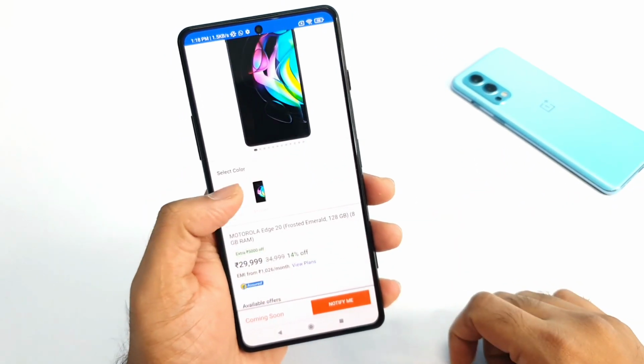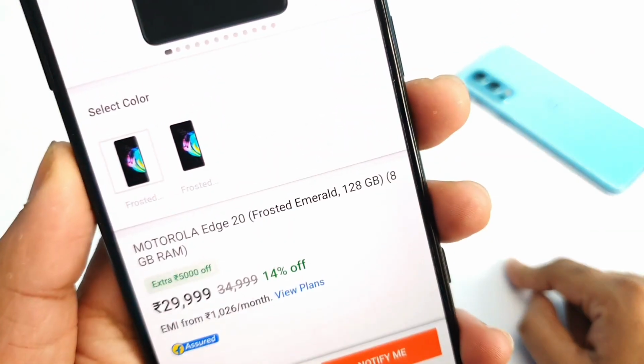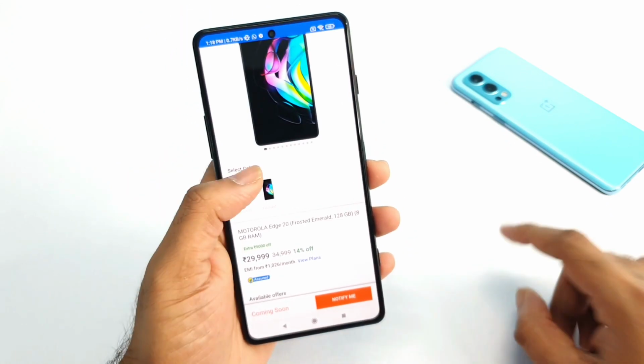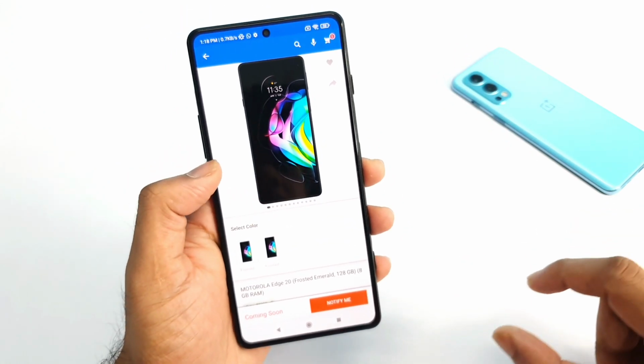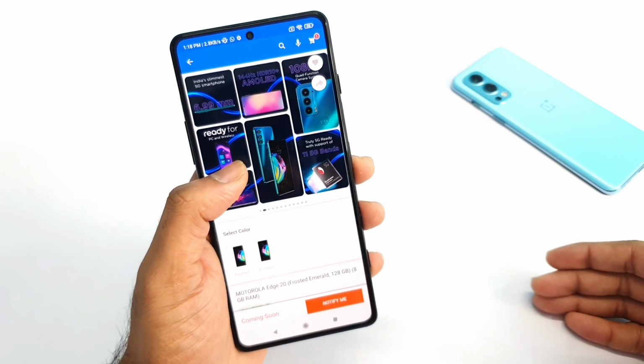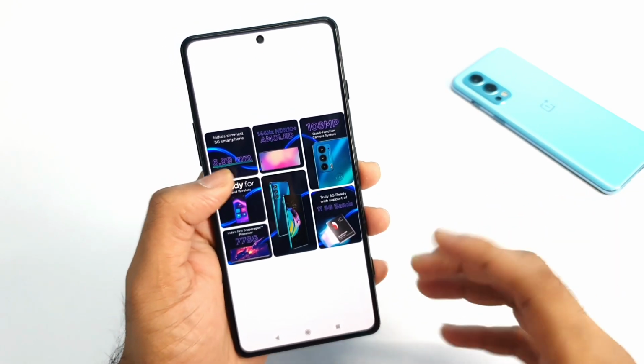So right now the price of the 8GB RAM variant of this phone is available for about 29,999, which is close to 30,000 for the Motorola Edge 20. So you may think, for 30,000, what are we getting in this phone? Is it worth the 30,000 or not exactly? That is what I'm going to talk about in each and every segment.